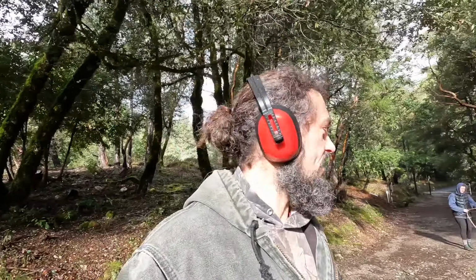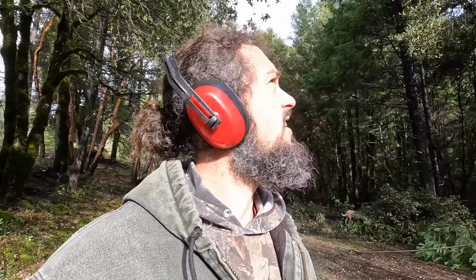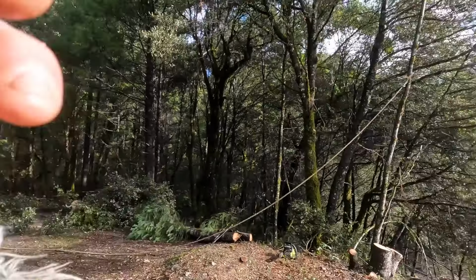All right, we got Jessica on the rope. We got another tree leaning out over the grapes that we really don't want to fall on them. And she's gonna help me pull it back the other way.